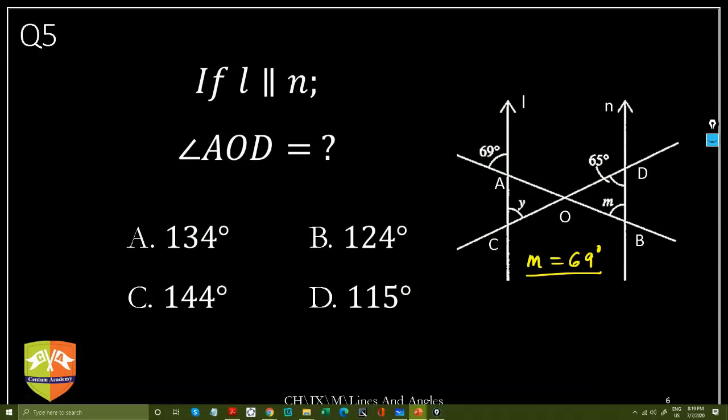Corresponding angles. So L is parallel to N. So M is 69 degrees because of corresponding angles. And then this angle was to be found out, and let's say this is X. X is nothing but 65 degrees plus 69 degrees. That's it. Which law? Which rule says this? What is this rule called? Which theorem?